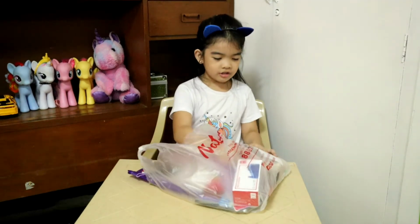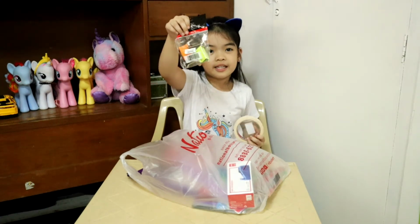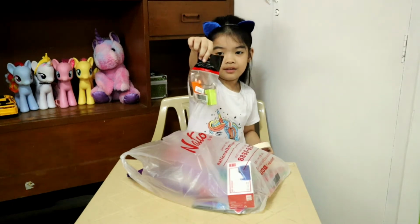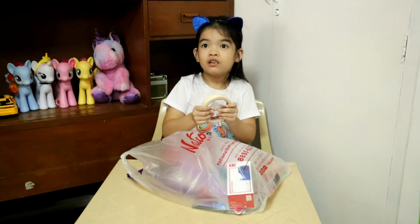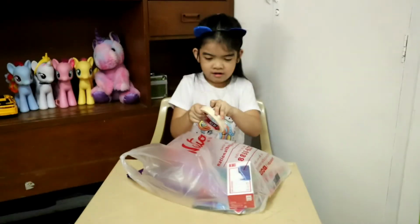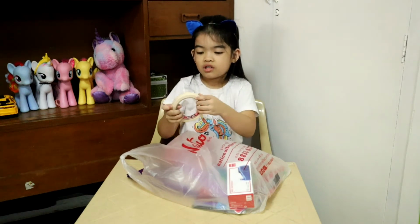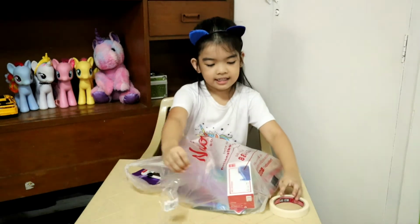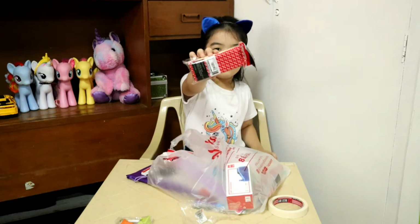So this is all the school supplies. So this is tape. But what is this, mommy? It's a binder. No, it's clips. Oh yeah, fold back clips. So, where did mommy buy all those? At the book section, National Bookstore. And this is tape. Next, it is eraser.